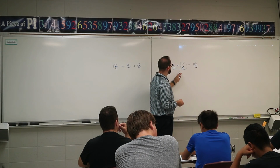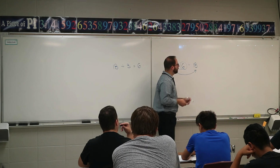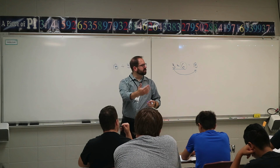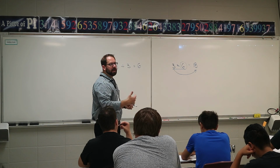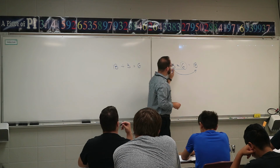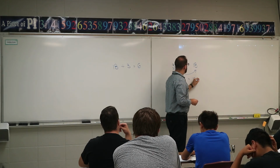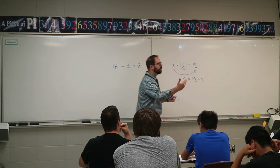It's taking this problem, and it's just moving this 3 to the other side. And when you move a number to the other side of the equal sign, it becomes the opposite operation. So if they were multiplying by 3, when you go to the other side with the 3, you divide by it. That's called an inverse operation.